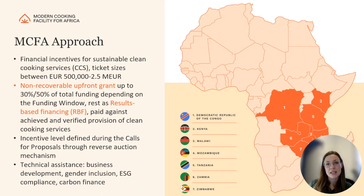We also offer technical assistance to our investees on various topics, including business development, gender inclusion, ESG compliance, and access to carbon finance.